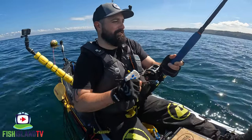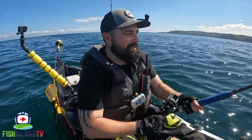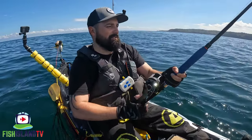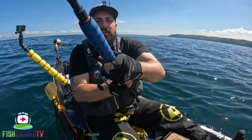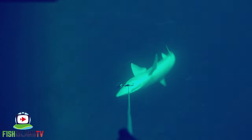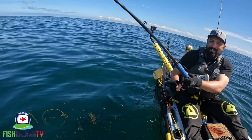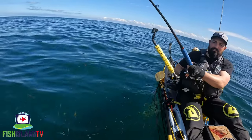It's a bit annoying because I'm fishing over the left side. I'm usually used to reeling in on the right. So I might try and just bring him round on this right side now. Like that, if I can. There we go. Let's get this thing up. Doesn't feel like a big one.